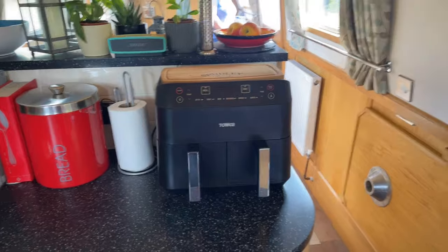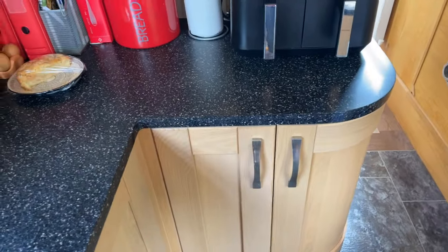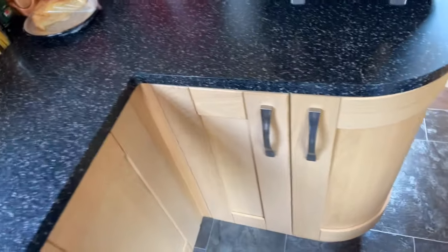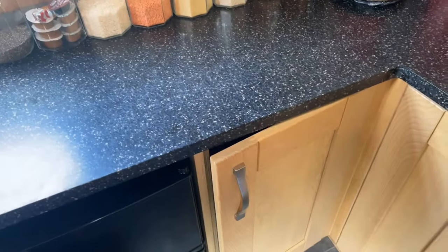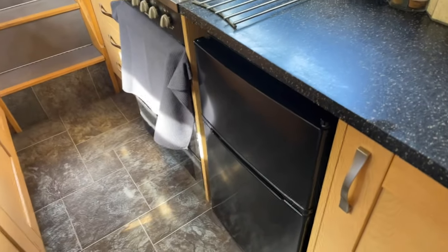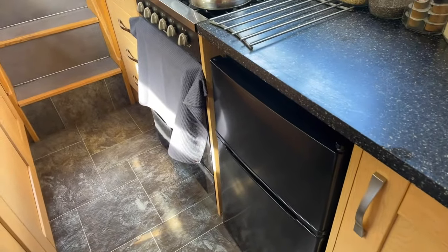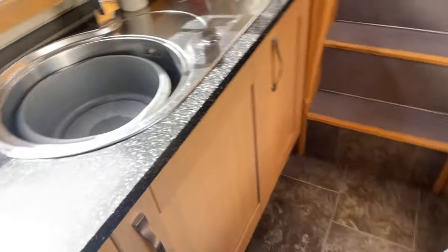We've got an air fryer, which we only use really when we're hooked up to landline or when the petrol generator's running. All the cupboards are soft close on the doors. As you can see, we've got there a fridge freezer. It was just a 240 fridge when we moved in, but we changed it for a 240 fridge freezer. Not massive, but it does what we need it to.